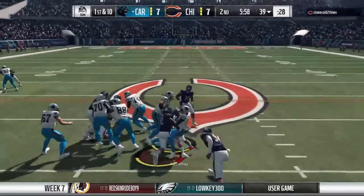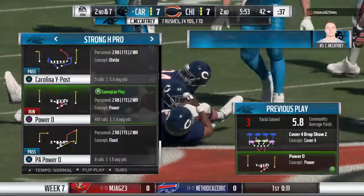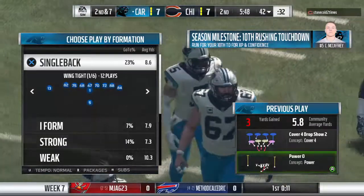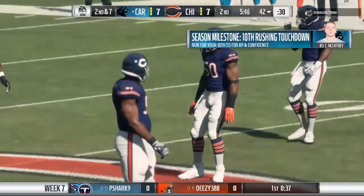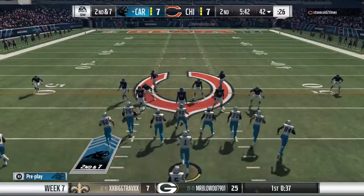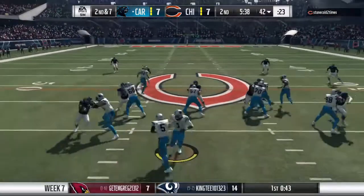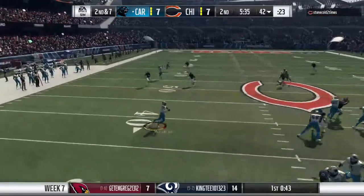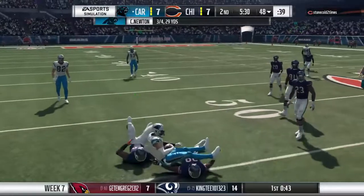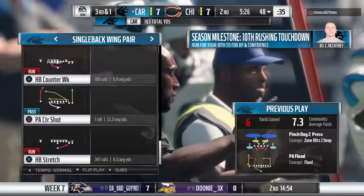They'll run with McCaffrey. He'll get about 3 as he's brought down right around the 42. They fake the give. Newton is going to leave this for his running back. It's complete. He had a great move, but he'll still be stopped shy of midfield. Give him 6 on the play, and that'll bring up a 3rd and 1.